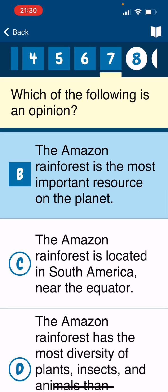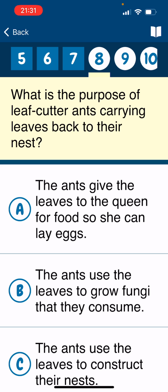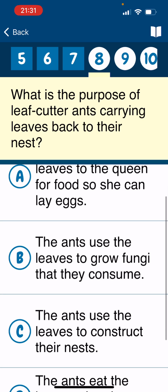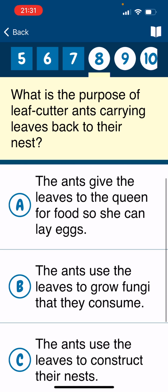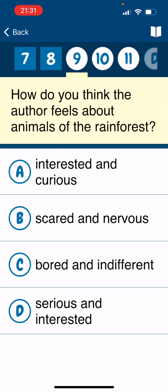So B, because it is the author's point of view, his or her own opinion, but it's not a fact that is accepted by everyone. Maybe others would think this rainforest or that rainforest is more important than the Amazon. So it's not necessarily true, right? What is the purpose of leafcutter ants carrying leaves back to the nest? How do you think the author feels about animals in the rainforest?